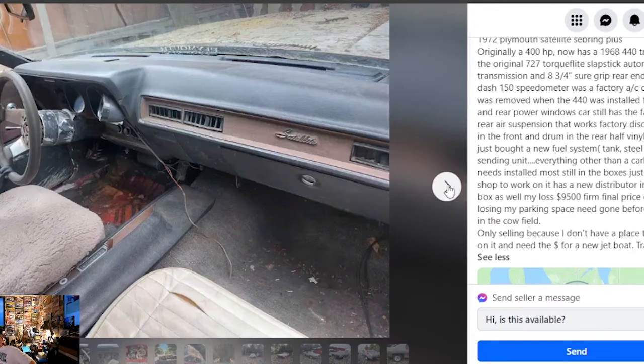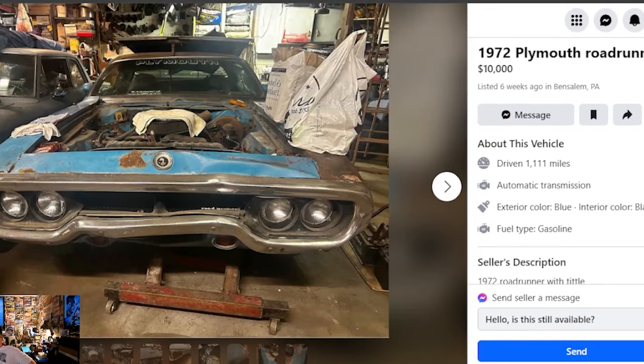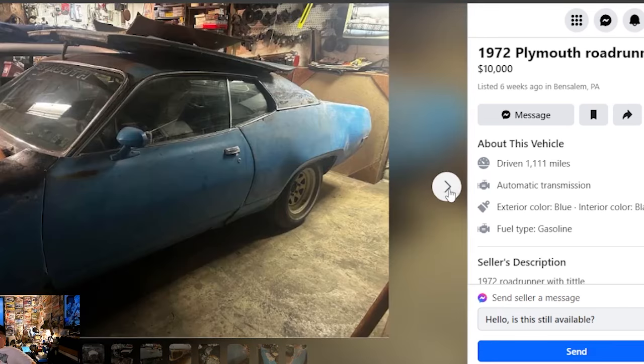I think we see better here in just a minute, 1 minute. Maybe more than 1 minute. We're not to my pick of the day yet. But we're getting close because we're at the $10,000 limit. 1972 Plymouth Roadrunner. $10,000. PA.